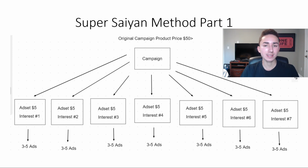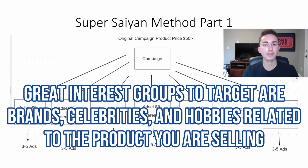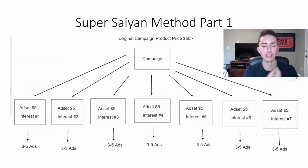Now, you don't necessarily have to do it like that. I've seen people target brands that are specific to athletes. So you could do Nike, Adidas. You could do athletes like LeBron James. You can do so many different things with your targeting and your interest finding.